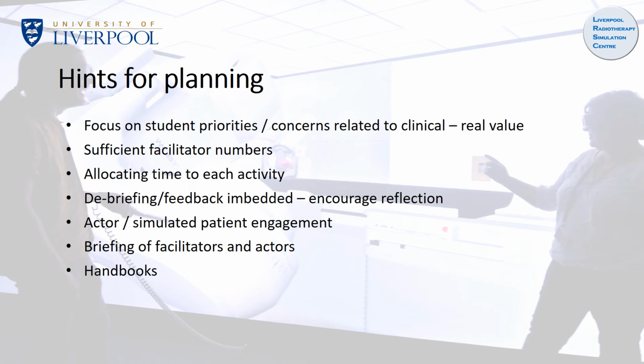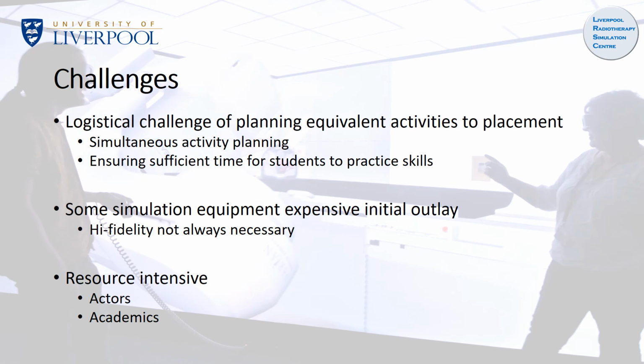We've been lucky with our actor engagement, and I think allowing time for actor preparation is essential for parity of experience. There were occasions where the actors could get a little more carried away with the scenario, so knowing the limits of what you want them to depict and what you want the students to experience is key. The handbooks were also really useful for preparing the students and as a guide for the facilitators too. And it also really helped us to adapt our processes after the first iteration of such a long placement.